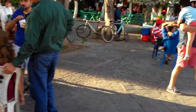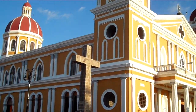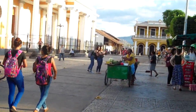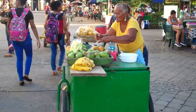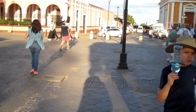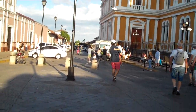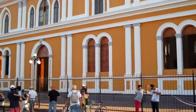They're selling chips and such. And I wanted to take you back here to the big old cross on the church. It's kind of pretty right now because of the sun. And the street that goes from the center of the park straight down is mostly a pedestrian street. The sun is right behind us, so it's a great time to do this. And we're just going to walk down the pedestrian, or mostly pedestrian, street of La Calzada. Oh, the church here is looking really beautiful today.